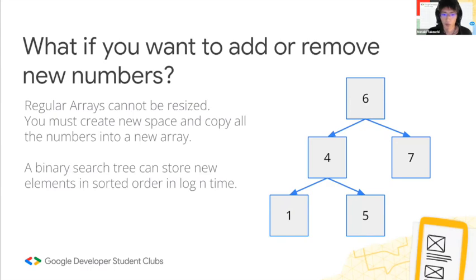Whereas maybe if you use something like a binary search tree, you can keep a bunch of new elements in sorted order in log n time and get items in log n time as well. But if you want to find the kth element, it might take order of n time or maybe log n time, depending on the implementation. So it might also depend on what your use case is, and maybe you're not adding or removing that much, but you just sort it once and then try to find the kth largest one, then maybe an array is best. So there's different pros and cons every time.